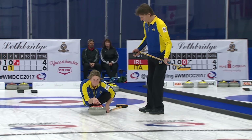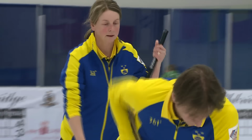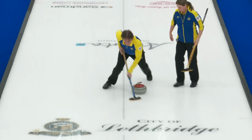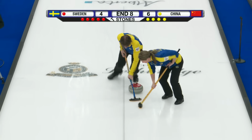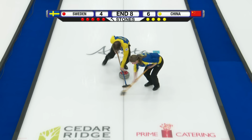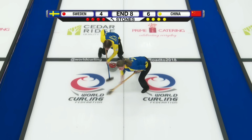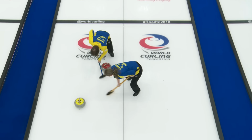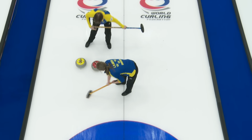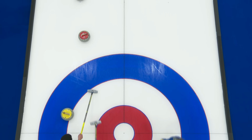China also had a good thing going, but one big miss from Ba Dexin really destroyed everything. Got the double sweep out here. Don't see that often anymore with two people sweeping mixed doubles. Usually just designate the one. Yeah, it's T-mark, exactly. Comes up a little bit short.